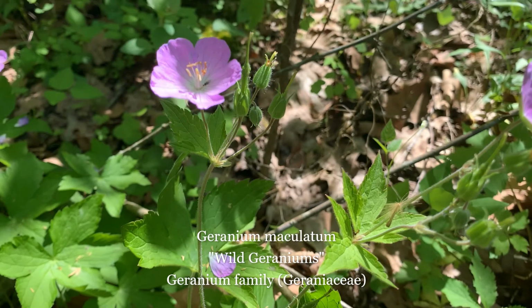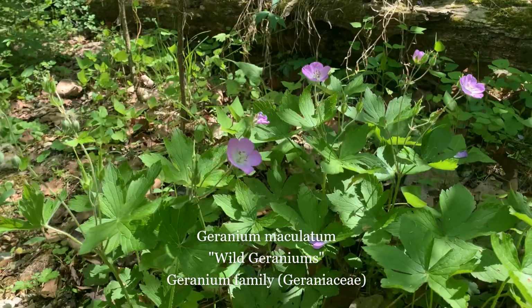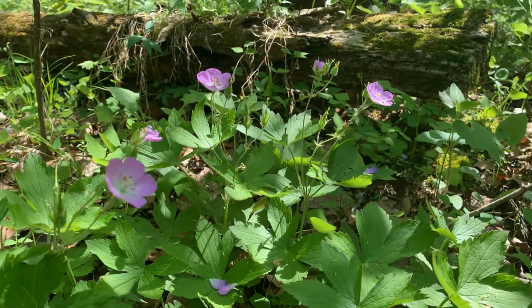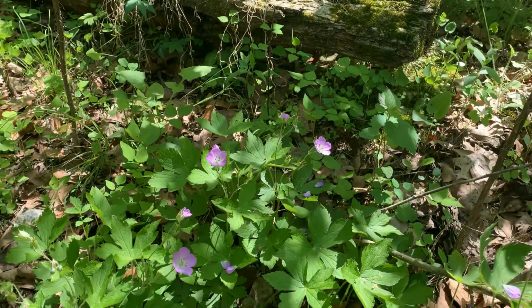Common in mesic woods, wild geraniums have hairy stems that are sometimes branched and can grow up to 1.5 feet tall. The flowers grow in clusters at the top of the stems, each one having 5 rose to lavender colored petals with fine veins.